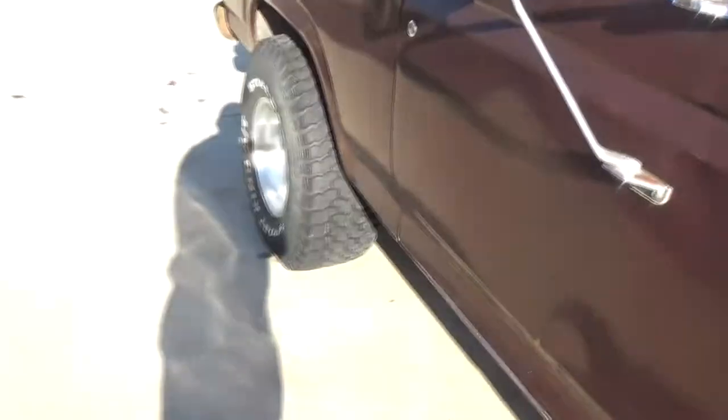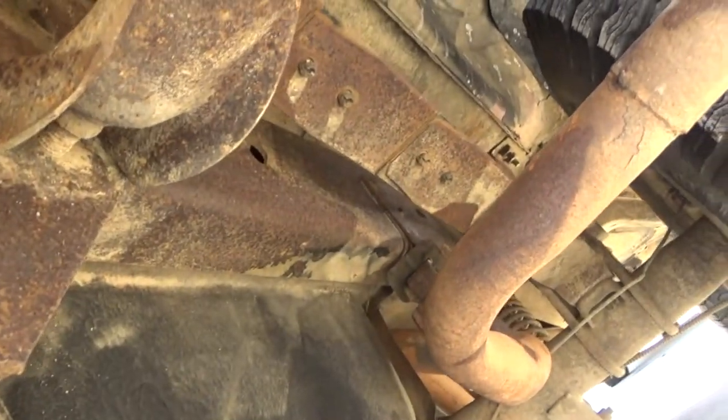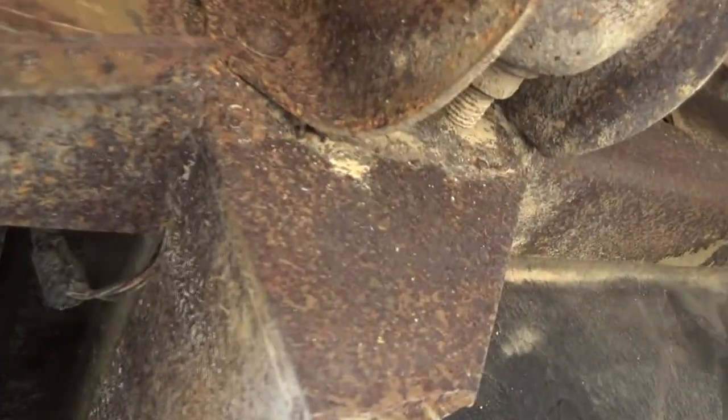The only real rust in this thing is on both front wheel wells. Actually, I lied. There's nothing on here. Just that wheel well. But this one's pretty messed up. Yeah, it's got a little dent or two. In Seattle, this truck, I would call pretty clean under here. Look at this homemade hitch.